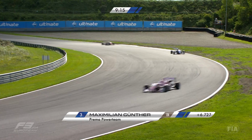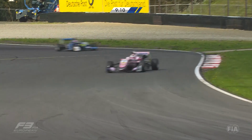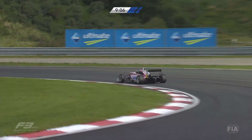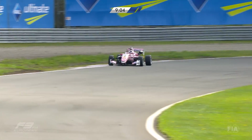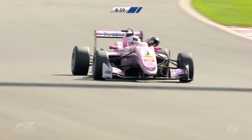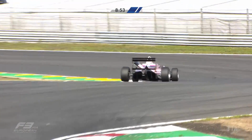Okay, Eriksson and Günther both running in the 128.8s. Lando Norris, 128.5. Of course, he's got completely clear track ahead of him, and is just able to focus and concentrate on every single corner, nailing every one, and he is doing a brilliant job, and that's why he's 4.4 seconds ahead.